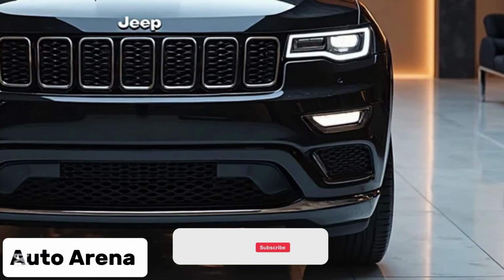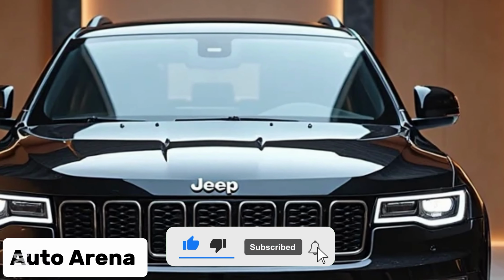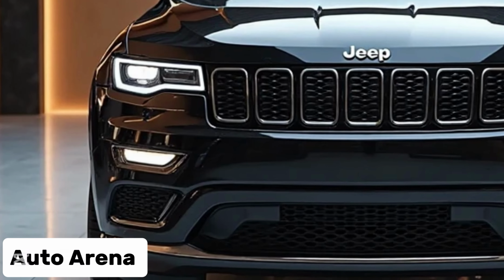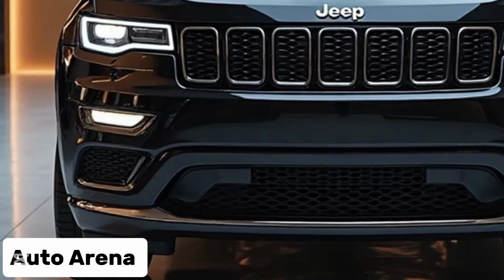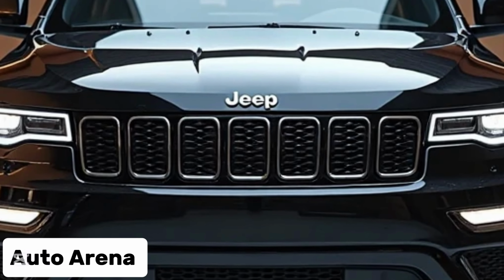Auto Arena brings you an in-depth review of the 2025 Jeep Liberty covering its specs, features and overall performance. This latest model continues the Jeep legacy with the bold design and enhanced capabilities, making it a great choice for those who love adventure and reliability.